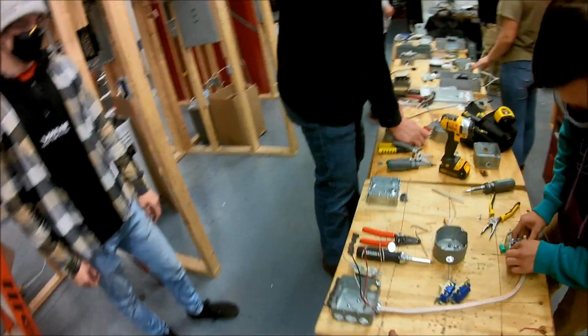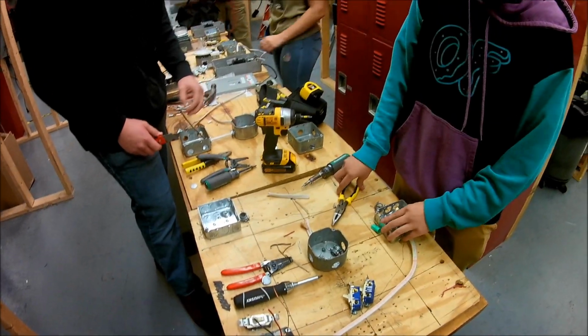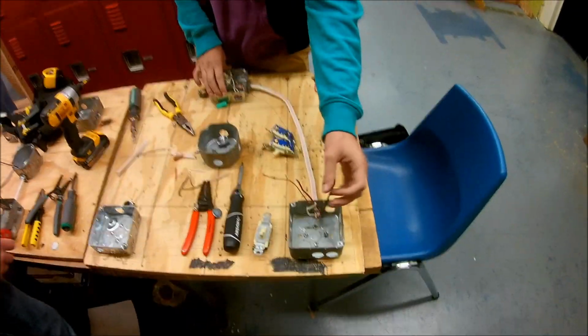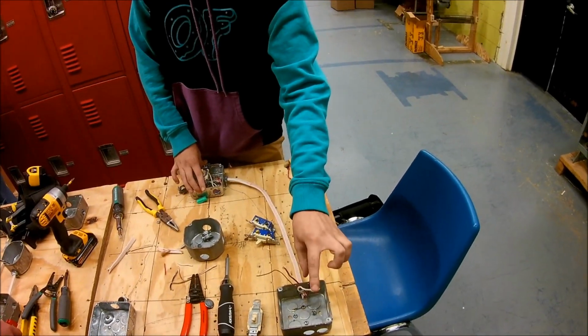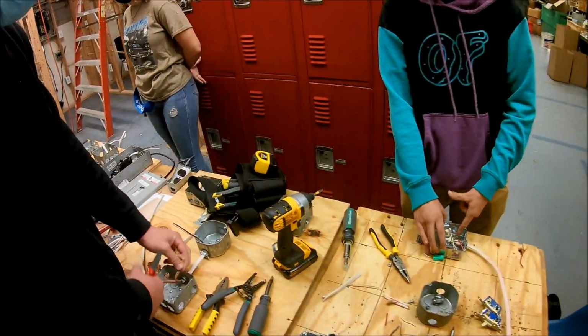Do you have to know the order of all these colors? Does that matter? Not the order, just what they do. Like the black wire is the load. This is the ground. Almost certain that's hot, or one of those. And then you hook the ground up.